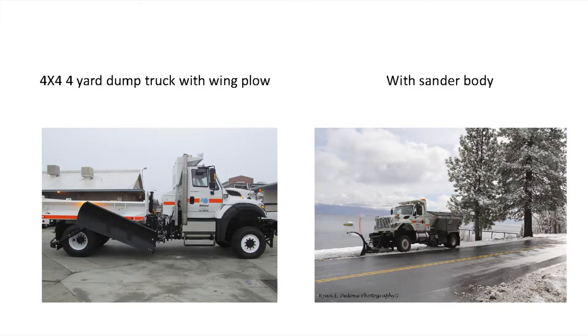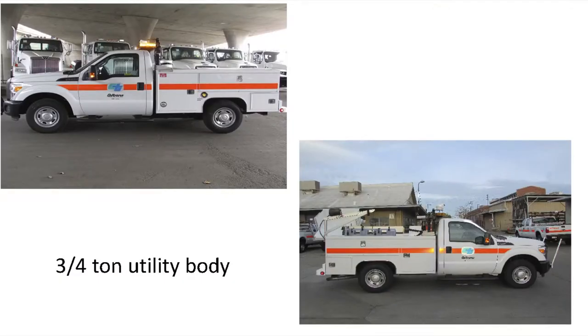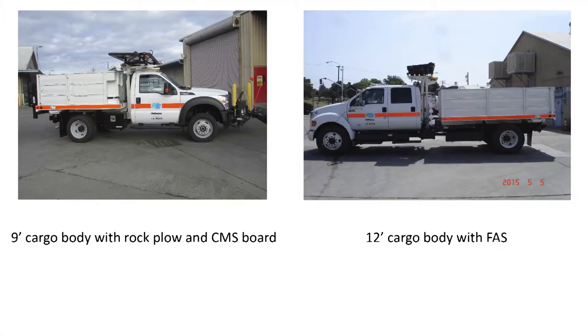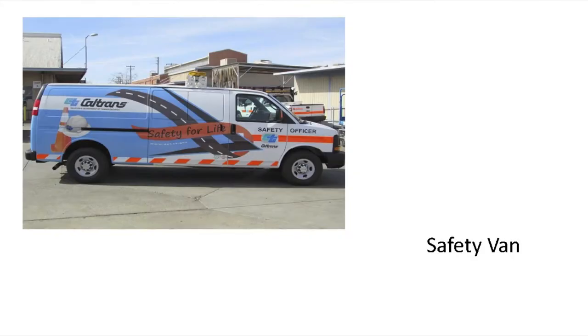4x4 with the wing plow, and then 4x4 with the sander body, 10 yard with the plow, utility body, 3/4 ton utility body, cargo bodies. This is a safety van. It'll also be at the static viewing tonight. It's a pretty neat vehicle. They travel throughout the state with this. Stop by and take a look at this thing. It's really neat. It's very innovative, and I think it's a great idea.